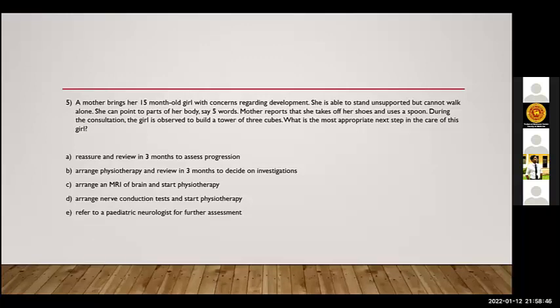Okay, what is the answer? Okay, we have 2 answers. We'll see. At last, everyone is agreeing on one answer. Yes, you are correct. This is a normal child. There's nothing wrong with this child.